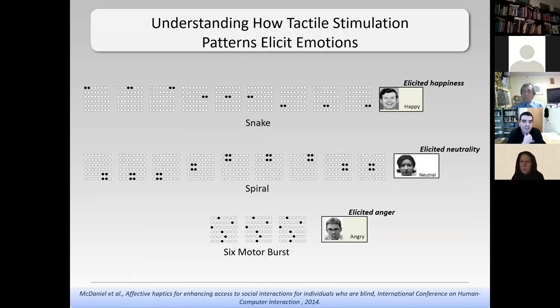And here I have a few examples. This pattern we call the snake pattern. Simply, you feel it go from left to right, and you can imagine this pattern kind of snaking down your back. We didn't bias participants. I didn't say, hey, this should make you afraid. Actually, that was my intention with this pattern. I thought for sure people would be fearful because, hey, this is like a snake slithering down your back. But it was the exact opposite. The majority of people said it made them happy because it reminded them of their childhood, where as siblings, they would draw letters on each other's backs with their fingers, and you'd have to guess the letter or the shape.